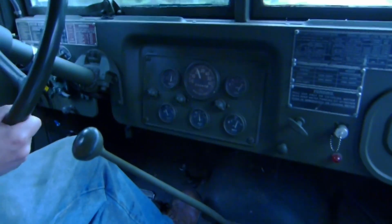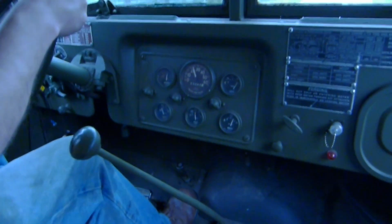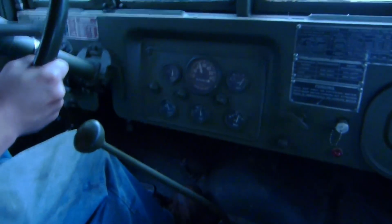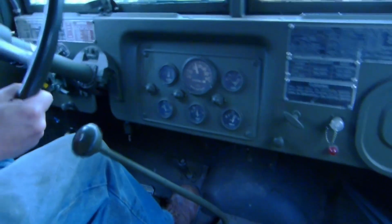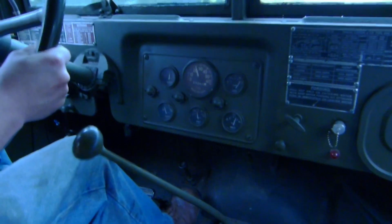So as soon as it's started and it seems like it's running good, it's holding idle. It sounds perfectly normal. Everything is fine. So we drive the truck home, and I'm driving the truck, and my cousin is following me in his pickup truck.